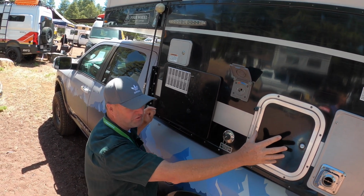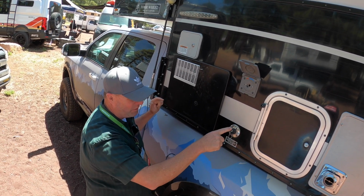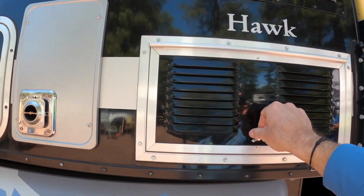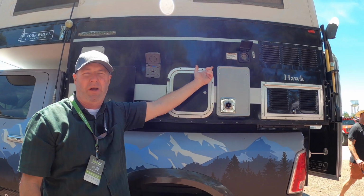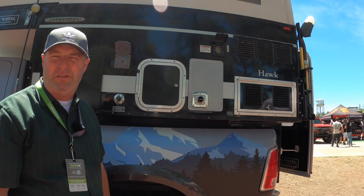We leave our tools in here, extension cord, shower wand, adapters. We have our sink drain, storage, forced air furnace with thermostat, furnace and refrigerator vents over here, and shore power. So if you end up where you can plug in to top off your batteries, you can do that. But most people are doing solar, dual batteries with a good solar panel, and they're ready to go.